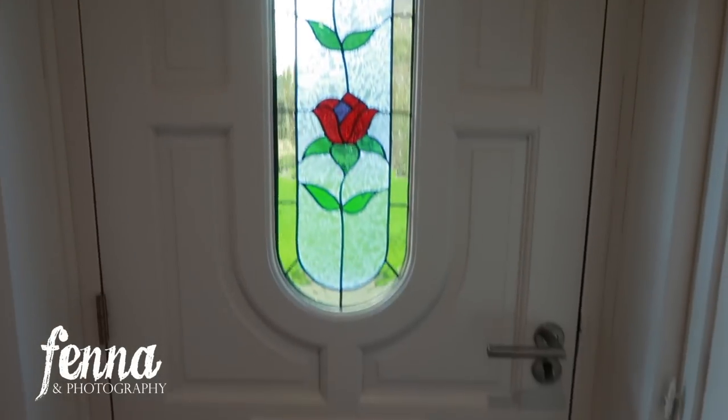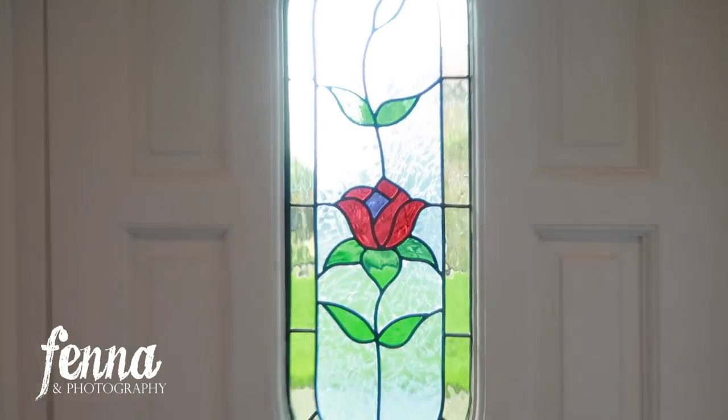So here you see the front door. It has Beauty and the Beast vibes. I love it. So from here, you have the toilet. There's the staircase up. For now, there's a little dog pillow there. So here we go to the living room. Here you see the beautiful green color on the wall.